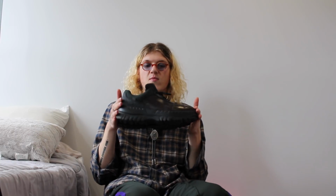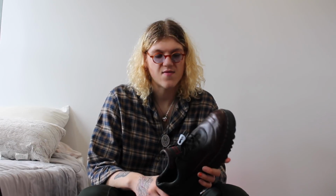So for the shoes, it's going to be another pair of something by my favorite designer. These are the Kiko Kostadinov and Camper collaboration. This is on the TX model. I got the brown low top version. These are probably, for sure one of, maybe even the most comfortable shoe in my wardrobe.